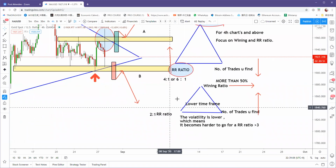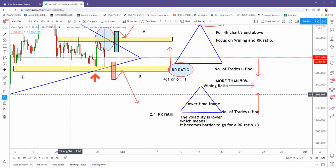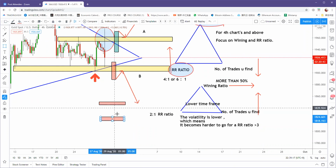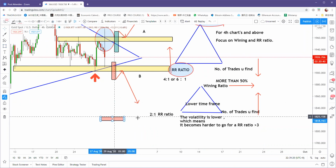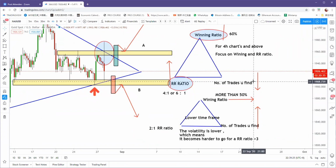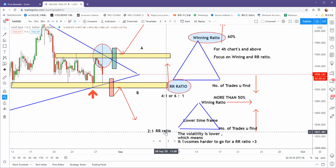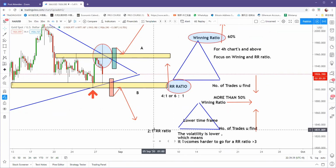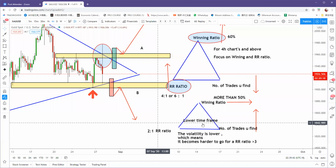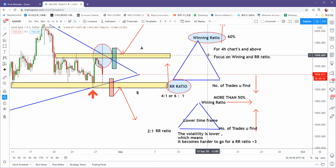But in the lower time frame, do not expect too high an R ratio, because the volatility is constrained in a small range, which makes it harder to get a super good R ratio, with a winning ratio of more than 50%. So these are the two types of expectations I'm using. I want you to understand the logic behind this, because you cannot expect too much from a lower time frame trade, like 3 to 1 or 4 to 1. It happens, but the chance is much lower than in the 4-hour chart, right?